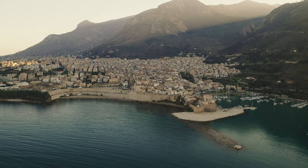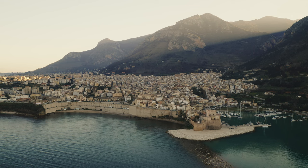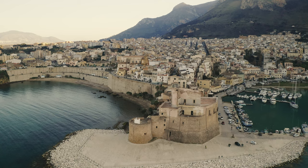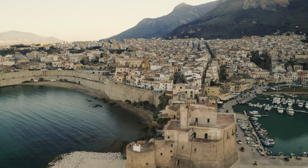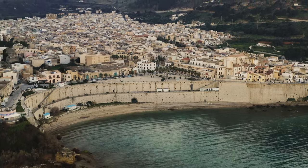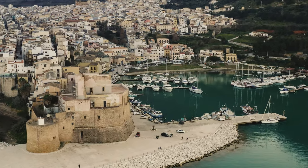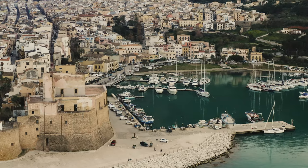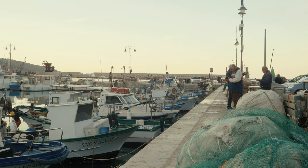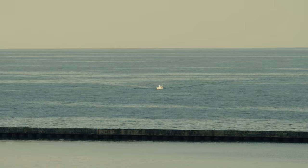Castellammare del Golfo can be translated as Sea Fortress on the Gulf, stemming from the medieval fortress in the harbor. In 827 AD, the Arabs invaded Castellammare del Golfo and called it Al-Marrig, which means the steps. It was the Arabs who first built the castle, which was later enlarged by the Normans. Today, the town's economy continues to be based on fishing. In recent years, Castellammare has become an important tourist location as it's conveniently situated between Palermo and Trapani.